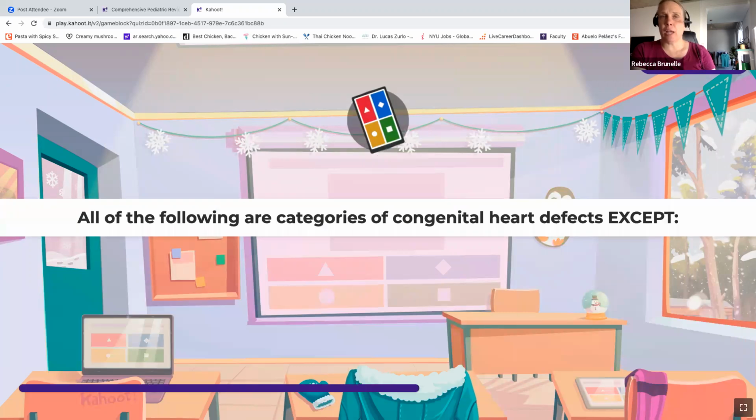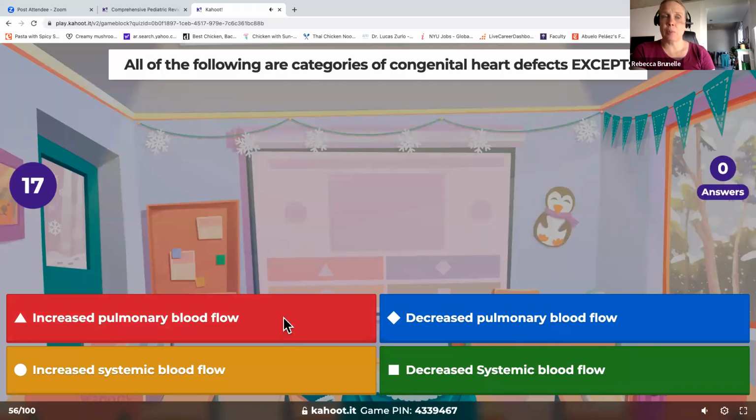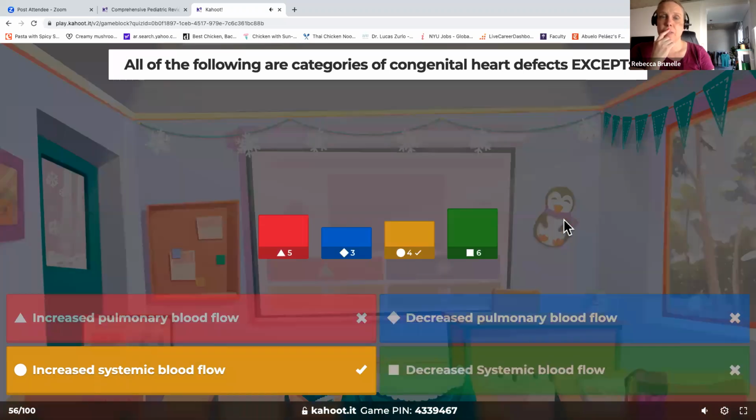All of the following are categories of congenital heart defects except increased pulmonary blood flow, increased systemic blood flow, decreased pulmonary blood flow, or decreased systemic blood flow. So this one was a little bit trickier. Increased systemic blood flow isn't a category.